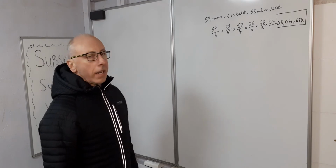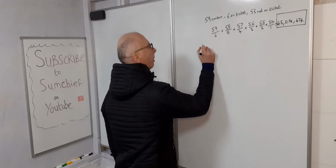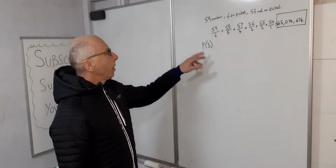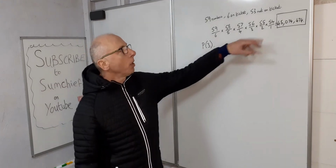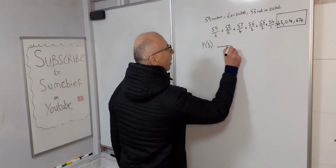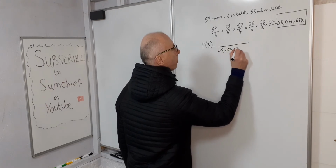Okay, so next we'll try and work out what's the odds of us getting 3 numbers up on the lottery. So I'll just write that down as a probability of 3. So to work this out, we need to know how many combinations of 3 winning numbers is there, divided by the total number of combinations. So to work this out, we'll set up a little fraction here. Is 45,074,474.